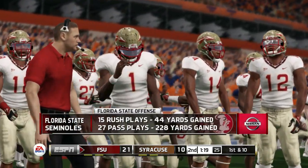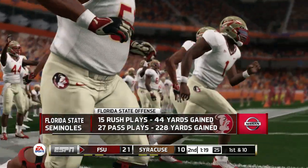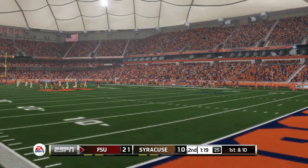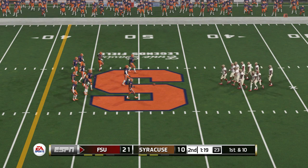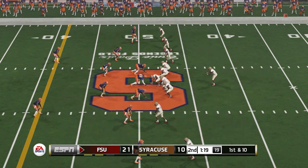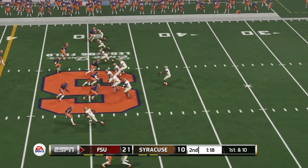Florida State's been playing like a well-oiled machine in this first half. And Kirk, are we going to see more of the same in the second? Well, I think as long as they can maintain the proper frame of mind, they've got a great shot to pull away and win this game decisively. But the challenge for them will be listening to their coaches at halftime and continuing to play with that same aggressive attitude that they played with in the first half.